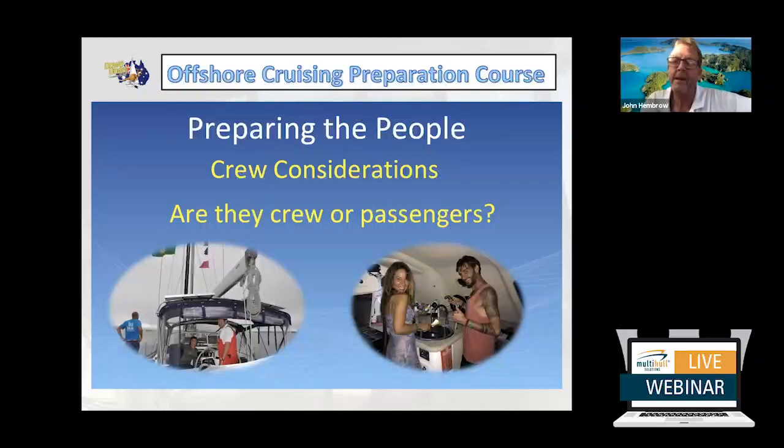Let's just say that there has been a number of mutinies as a result, and I've been pressured to get immigration processes done very quickly at the other end, because these guys want off that boat and on their way home. So, yeah, look, crew. Are they crew? Are they passengers? Because if they're passengers, it can get to be a bit of a challenge.